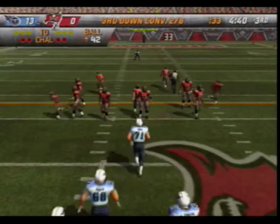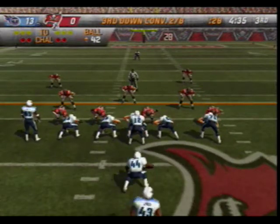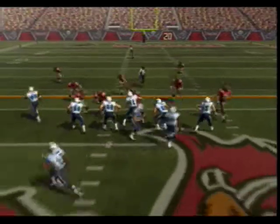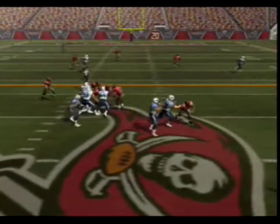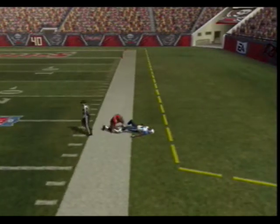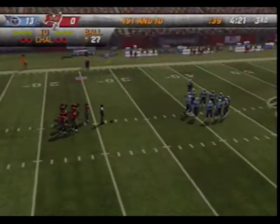To convert on this third down, they have to get it to the 37. Keep the throttle down. Tennessee using three linebackers. Blitz is coming. Rolls right, gets rid of it. He hits his receiver, and he is bumped out of bounds at the 27-yard line. A 15-yard gain right there on third down.